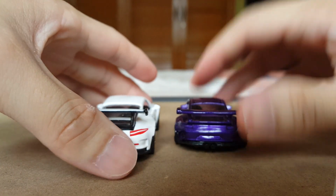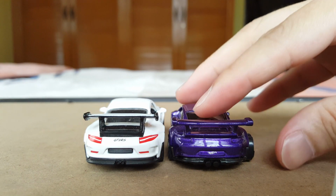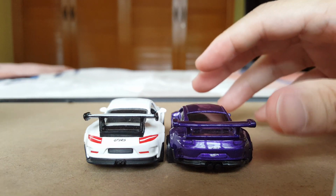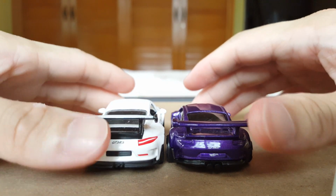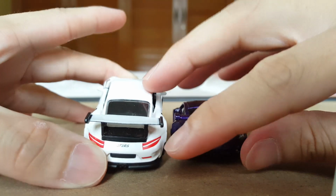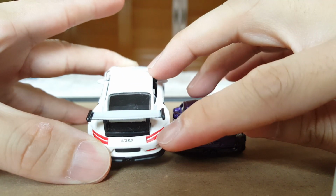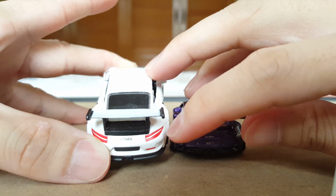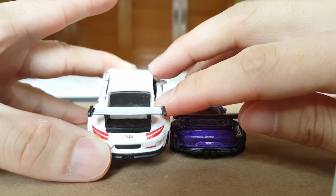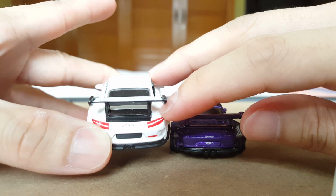And then moving on to the back. Again, in terms of the details, Majorette wins. As you can see, they've got the GT3 RS print over there, centered quite nicely. But the tail lamps are just painted on. It's not the same as the headlamps, where they actually used plastic. So quite disappointed with that.